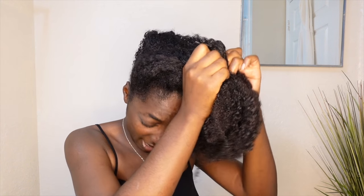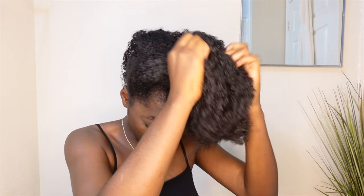I'm just going to take out this ponytail so that you guys have an idea of what we're working with today. But when I tell you guys, my hair feels so dang dry. Every time I touch my hair too hard or yank at it a little bit too hard, I just hear stuff break in there.